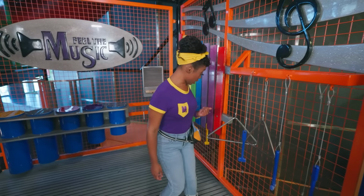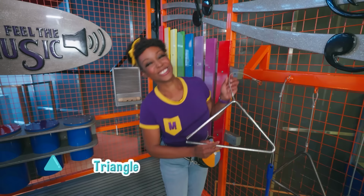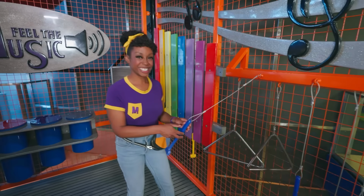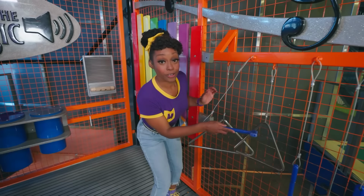Look! Do you know what this shape is? That's right, it's a triangle. Triangles have three sides. One, two, three. And they can make music too. Let's give it a shot. Whoa! Oh, that sounds awesome!